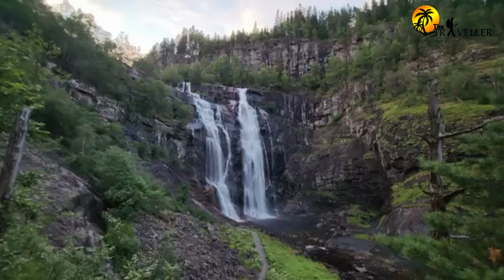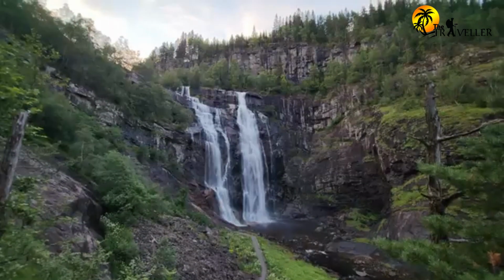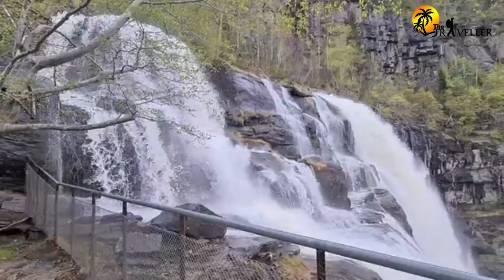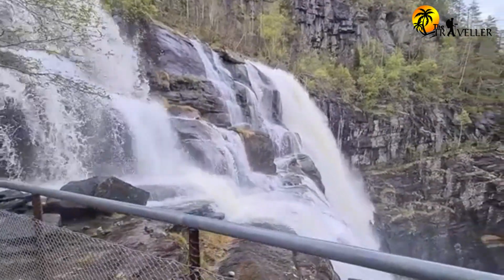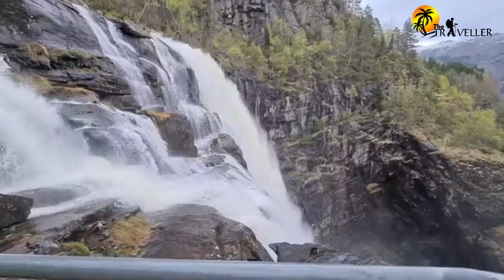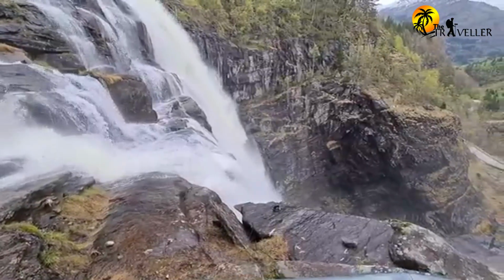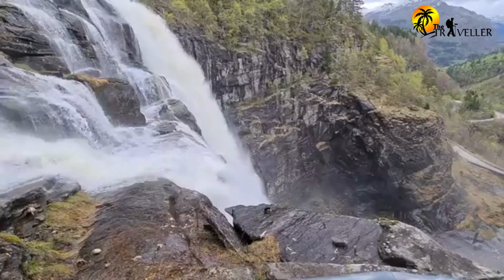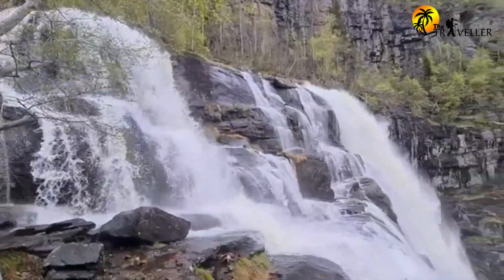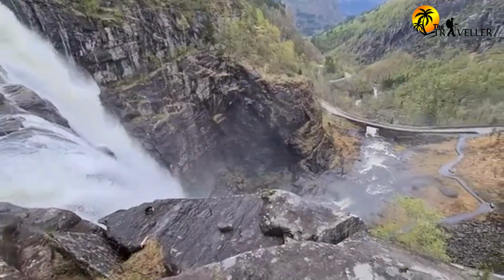The waterfall is incredibly photogenic from multiple angles. From the top viewpoint, you can capture the full height and twin streams plunging down. From the trail that leads behind the falls, you can get dramatic shots framed by the cascading water and mist. And don't forget to look out for rainbows. On sunny days, the mist often refracts sunlight to create beautiful rainbows arching over the valley below. It's a photographer's dream, and a sight that stays with you long after you leave.